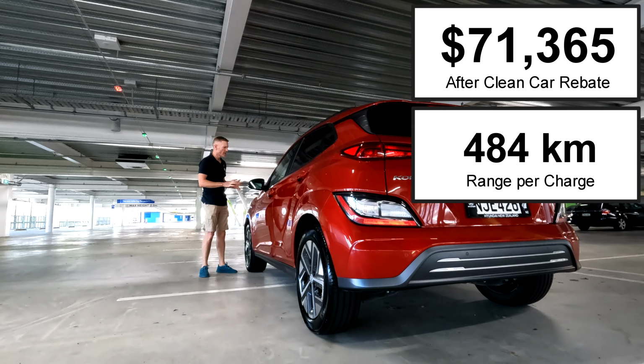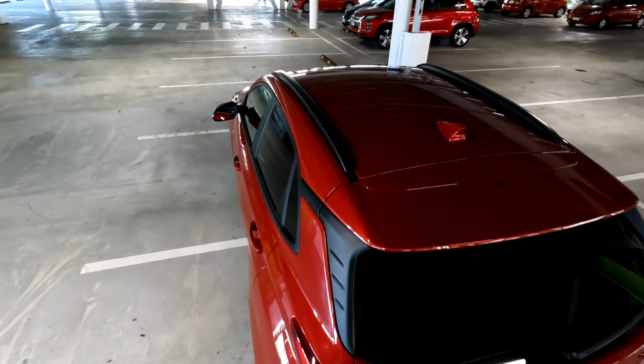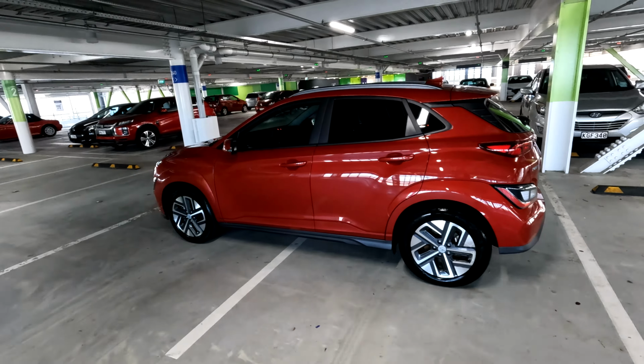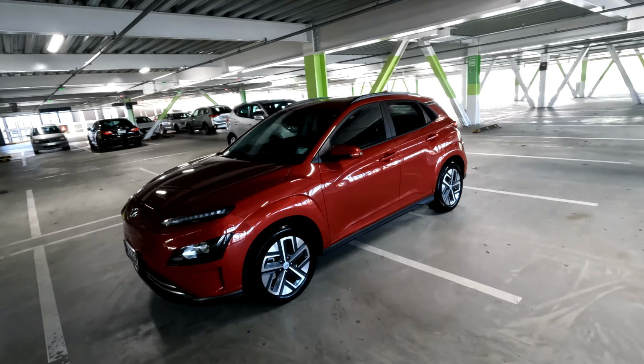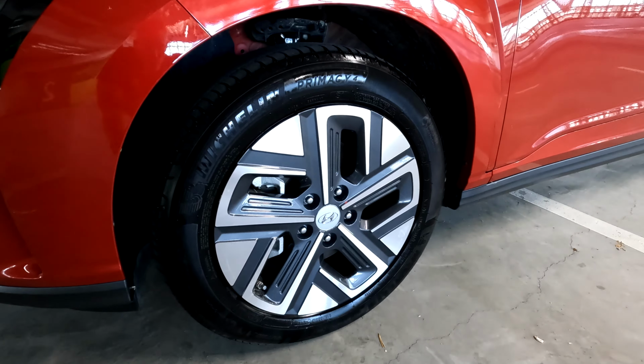But my problem is how do I make an interesting video about a car that's so normal? I'll work on that. In the meantime, let me run you through the specs of this very sensible electric vehicle, starting with what you can't see. A large 64 kilowatt hour battery underneath the car, and a 150 kilowatt motor driving the front wheels, which is not bad for a family car.